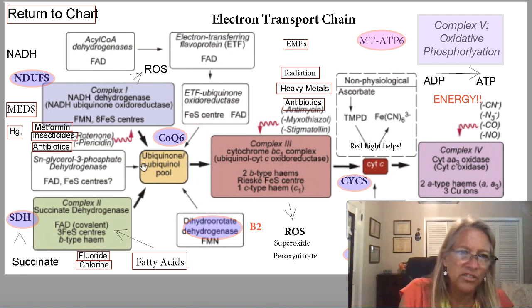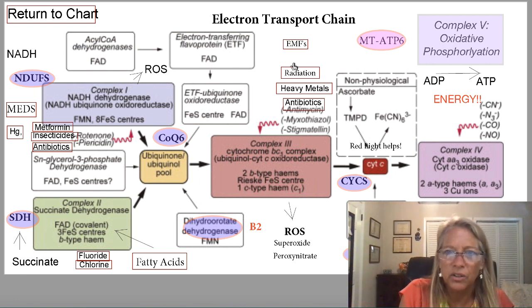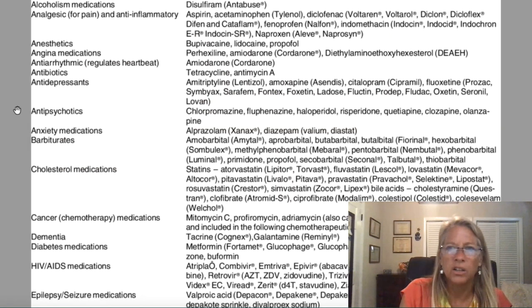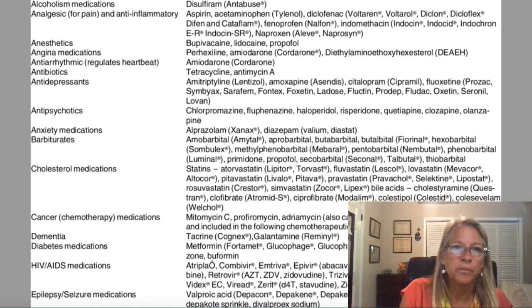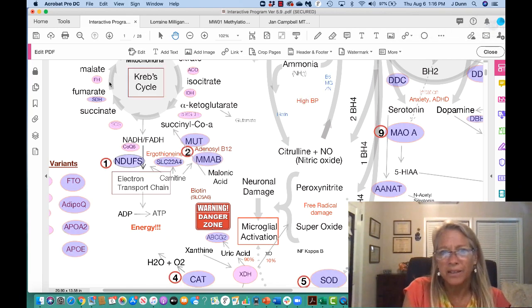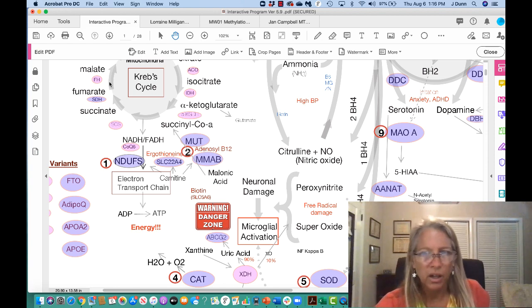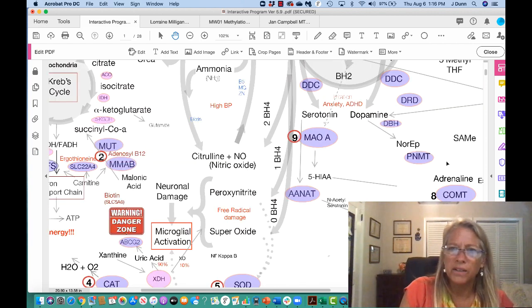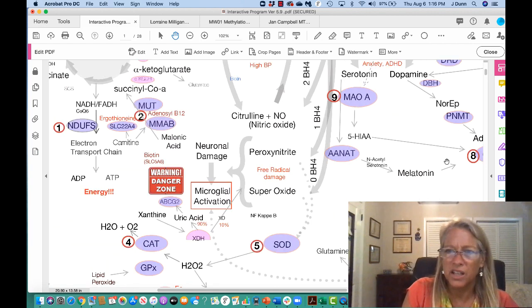But lots of things can interfere in this pathway, including electromagnetic fields, radiation, heavy metals, antibiotics, fluoride, chlorine, metformin, insecticides, medications, mercury. When I looked up the medications, I was stunned at how many different drugs interfere and cause mitochondrial damage. So that was kind of an eye-opening thing. So in my class, I talk to you a lot about understanding these particular genetic variants and how they work. There's a lot to learn here, and it looks pretty complicated, but here's the take home.